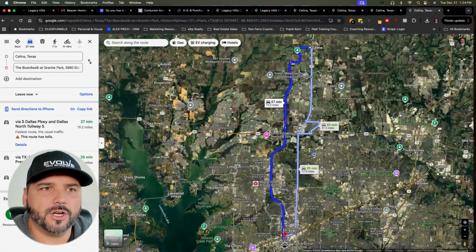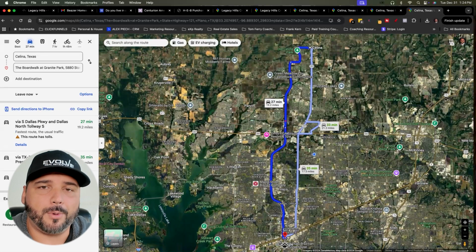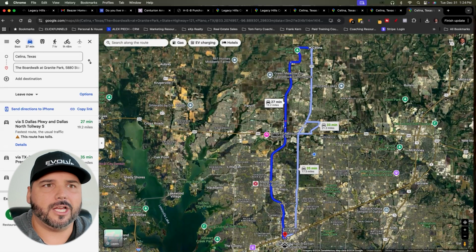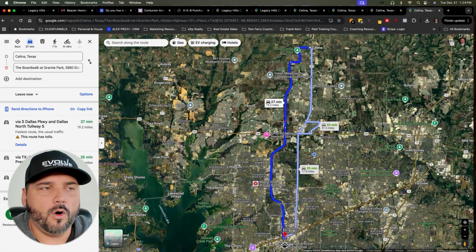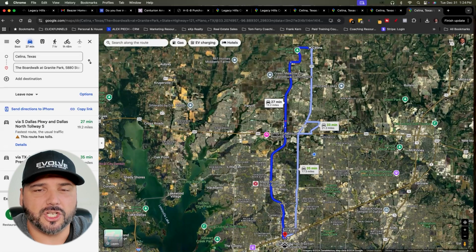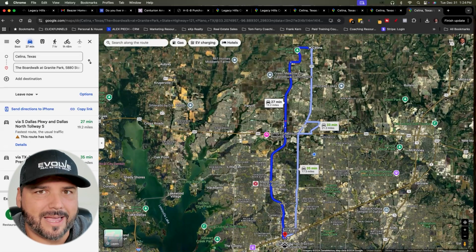And then again, if you're going to come down into Plano, maybe see Legacy West or Granite Park business place, you're looking at about a 30 to 35 minute ride. So overall, commutes from this location are not bad at all. And keep in mind, it's only going to get better.